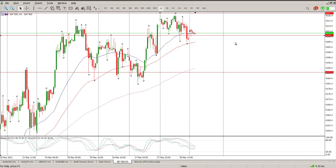This is sideways. There's no real structure here unless you're looking to scalp off a 5-minute or possibly a 3-minute chart. You may find some opportunities, but for me, there is nothing on offer here. So we're waiting on the sidelines.